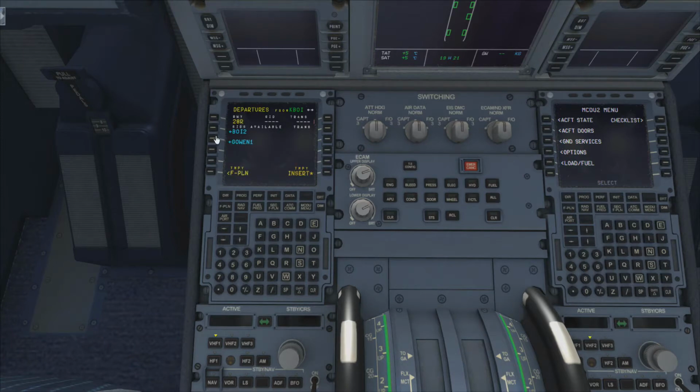This is no good, and this one would never tell me where the heck it was going, so we're not going to use a SID. Alright, after that, we're going direct to NICPE.